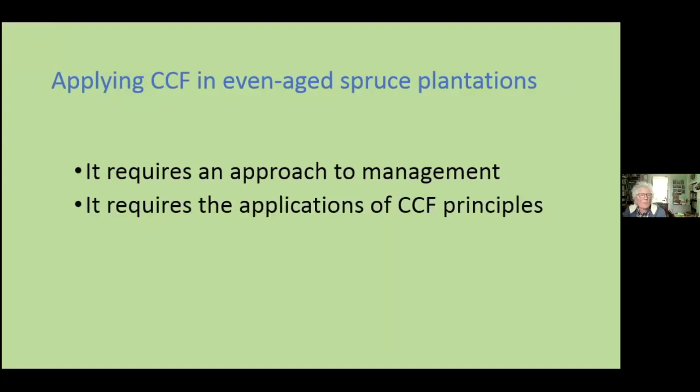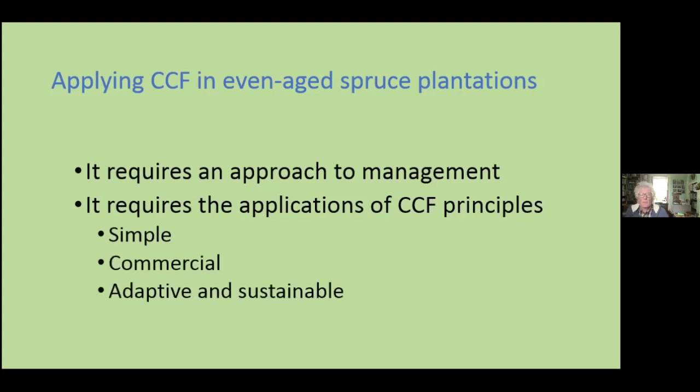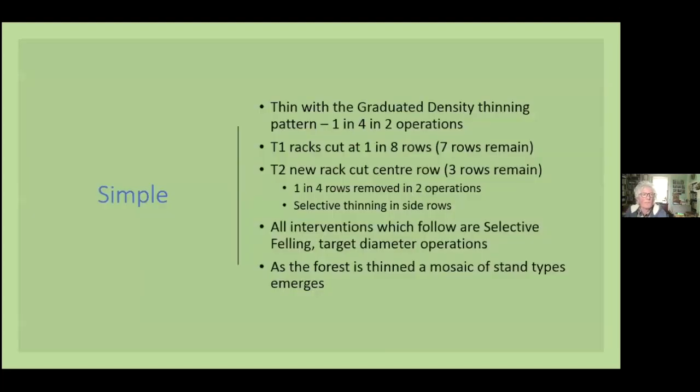It requires an approach to management, and it requires the application of CCF principles. It's simple, commercial, adaptive, and sustainable. On the simple theme, graduated density is the thinning pattern that you employ. It's a 1 in 4, and it's applied in two operations. At T1, racks are cut at 1 in 8 rows, leaving 7 rows in between. At T2, 4 or 5 years later, the middle rack is cut out, and this leaves 3 rows on either side of the 2 racks. So you have a 1 in 4 operation, but 1 in 4 rows are removed between 2 operations.